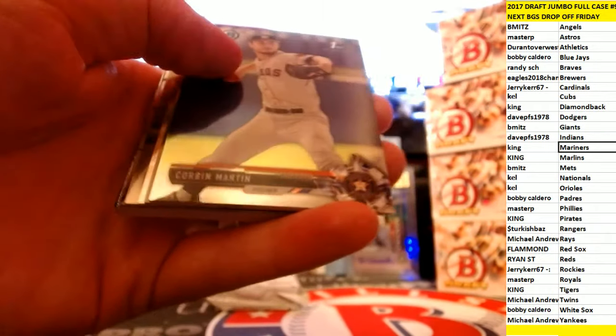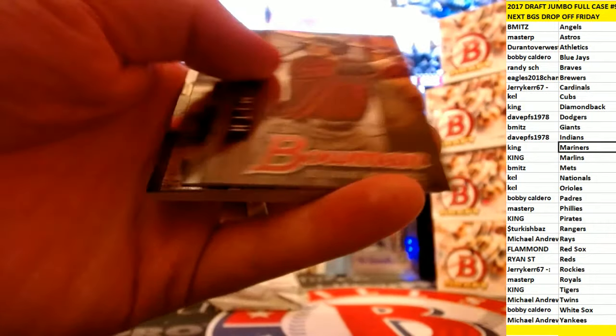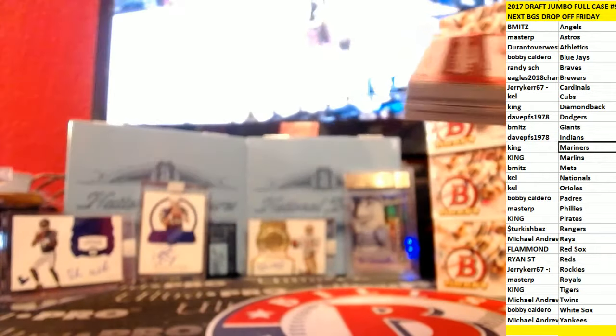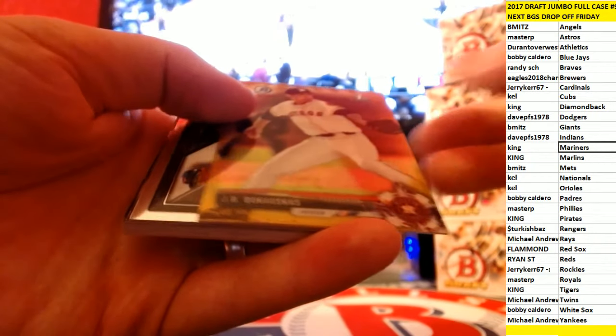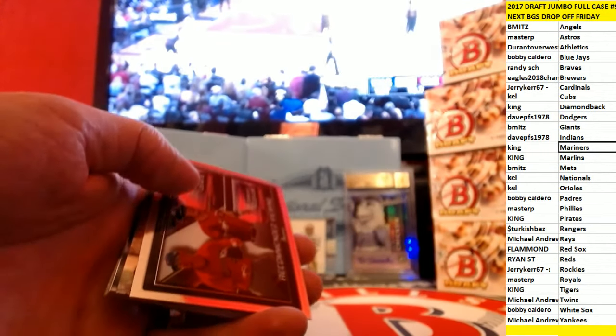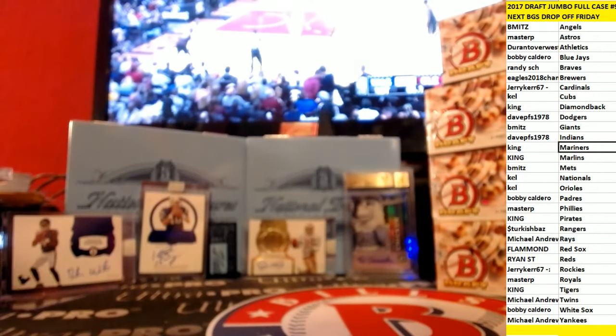We've had an Austin Beck, class of 2017, and an orange Gattis. Just two boxes in so far though. Vladdy Jr. and JB Bukakis gold, very nice. The old gold Bukakis. The golden Bukakis.